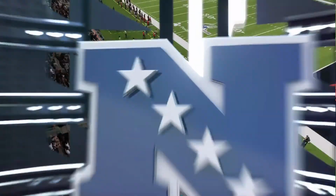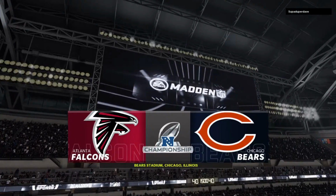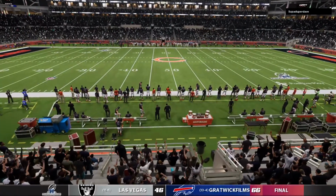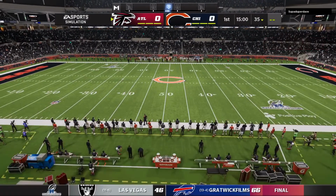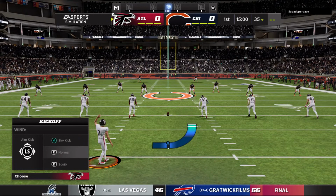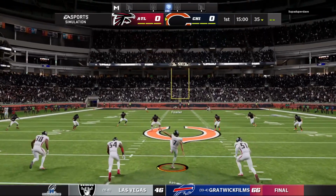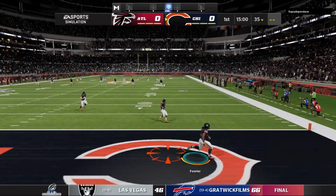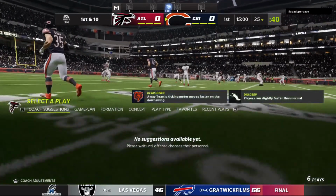It's the National Football League presented by EA Sports. Coming up, it's a battle to represent the NFC in this year's Super Bowl. And we've got a classic in store between the Atlanta Falcons and the Chicago Bears. One of these teams will represent the NFC in the Super Bowl in 2 weeks' time. Which will it be as we're underway in the NFC title game?